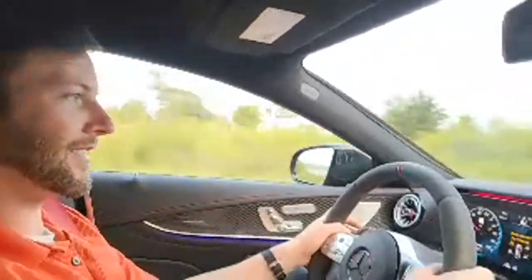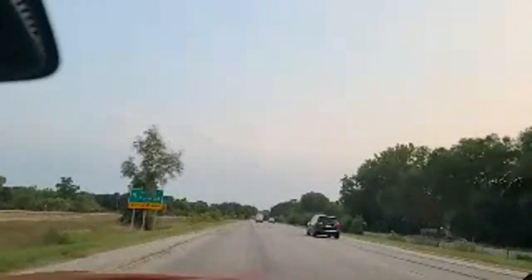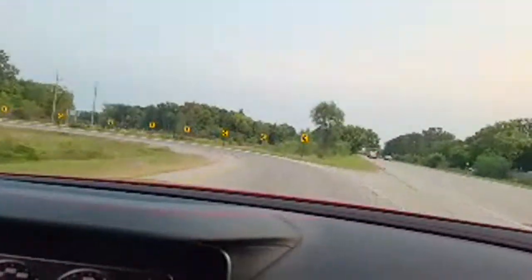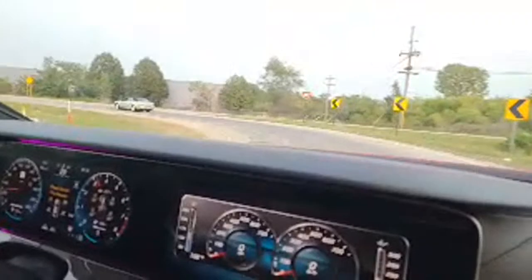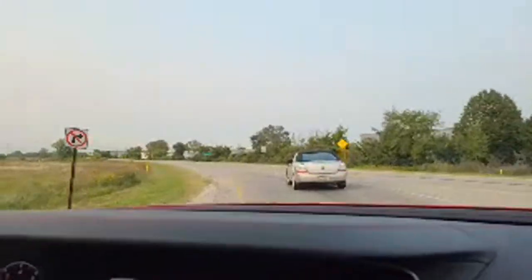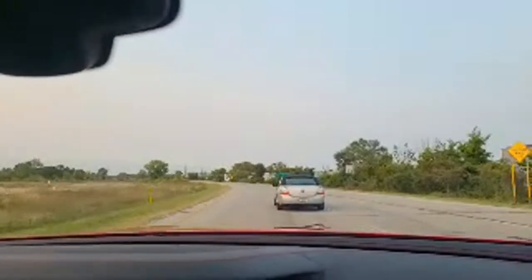I'd love to know how loud that actually is outside. No handle for me up here. Touchy brakes. Look at this dingus stopped right here. That's so unsafe. Are you doing all right, bud? Wow, that's weird.